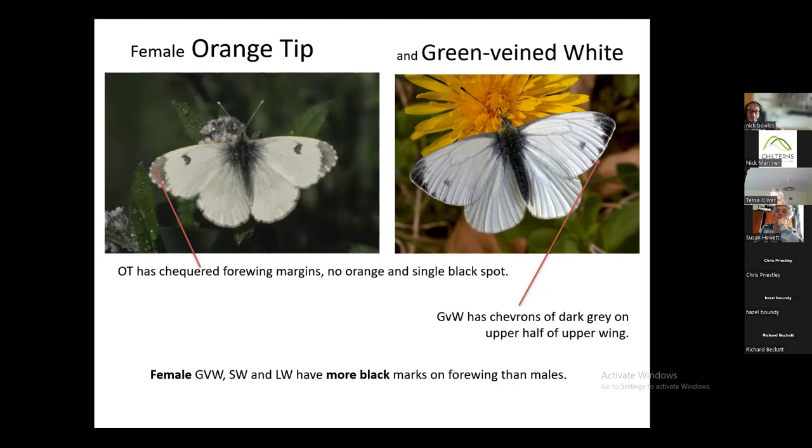So we're on to the blues next. Any questions about the whites? I bet there are, but is anyone brave enough to ask? No? Good. Crack on. So the blues.